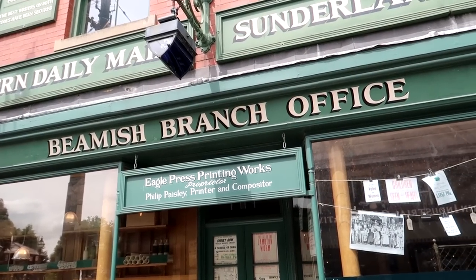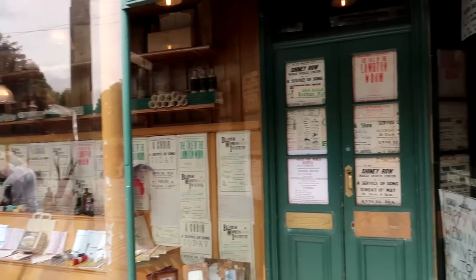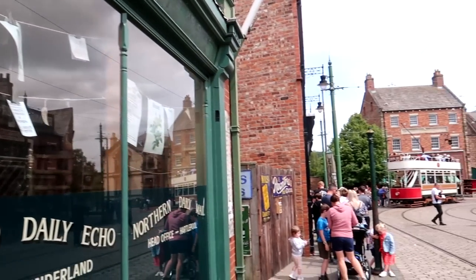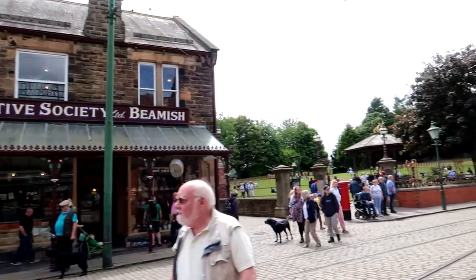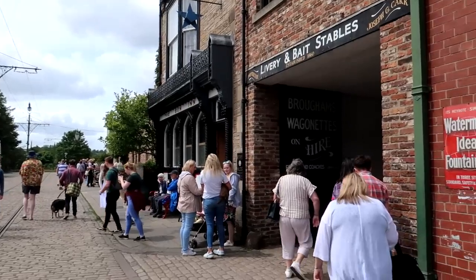Got the Beamish branch office just here then, after a lovely ride round there on the trams. Fantastic, they've got quite a few different trams. Open top, of course, the ones where you can sit inside only as well, and then a mix of both, a bit of a hybrid if you like. Yeah, really nice. I can't believe how busy it is here. Very popular. And where are we heading to now, Charlotte?